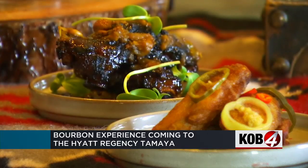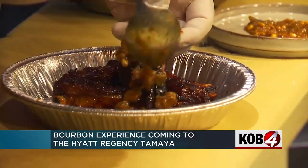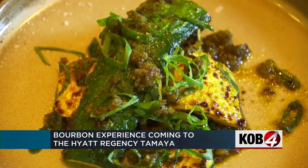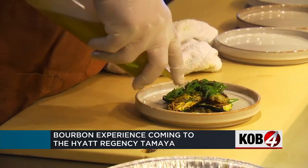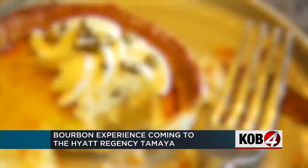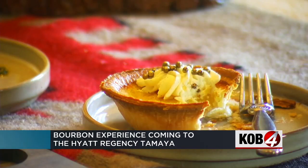Next are the ribs that are glazed with our green tomato chutney that comes from our garden, garnished with pea shoots that we grow here for our dishes in Corn Maiden. So we like to use that as best we can. Next is the squash that has been roasted on our charcoal grill. This is made with a green scallion pesto that we harvest from our garden here. And finally, we're gonna round it out with everyone's favorite, the bourbon buttermilk pie.